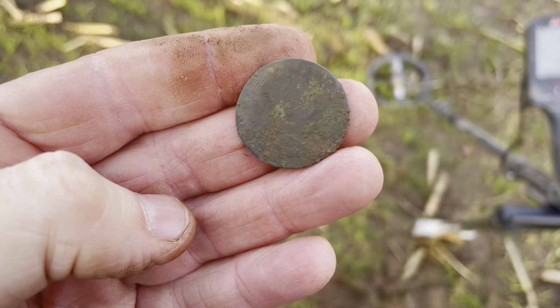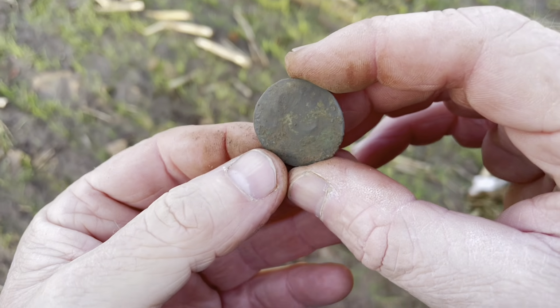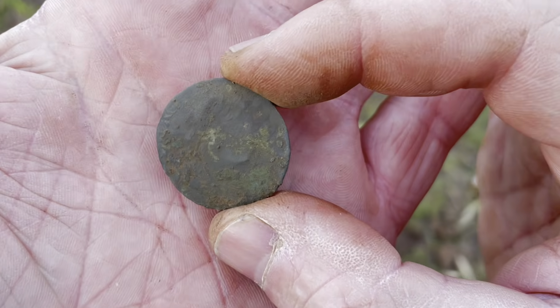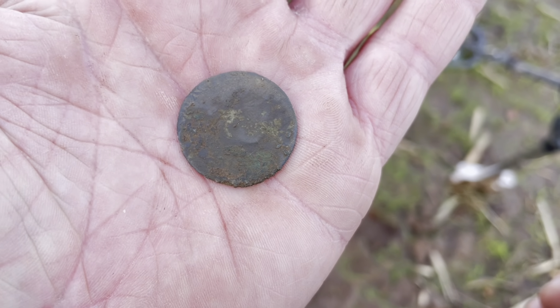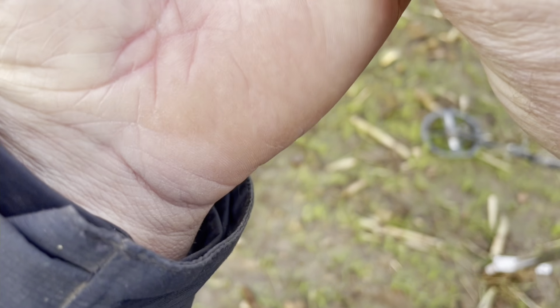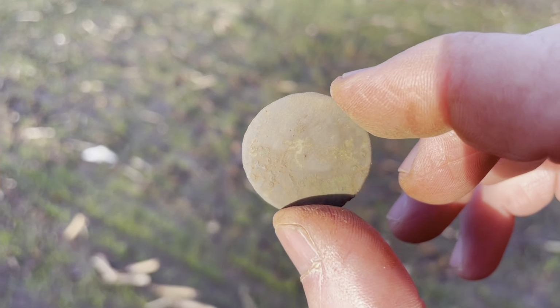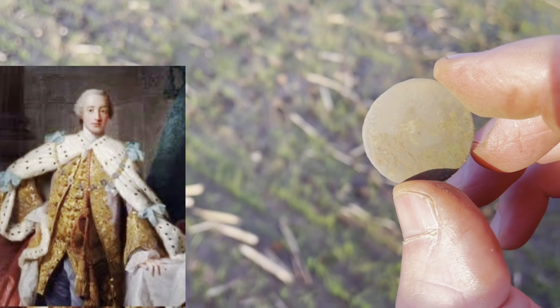Well, this one's quite interesting. A George III. It's not the small head that I'm usually finding. I'm trying to focus it in. This one's the sort of big head. The other one's like a peanut head, but this one's quite big. So yeah, I could just get him in the sun. Don't know if you can see him. He's on there, I've seen him. Facing to the right. George III.